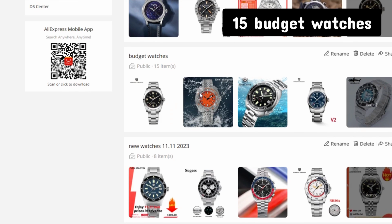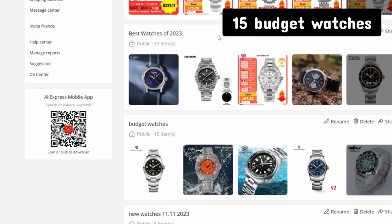And we do have one more list which I want to cover, which is best watches of 2023. These are all watches I've had my hands on, except maybe one, and those are 13 of those, so stay tuned to see those as well.